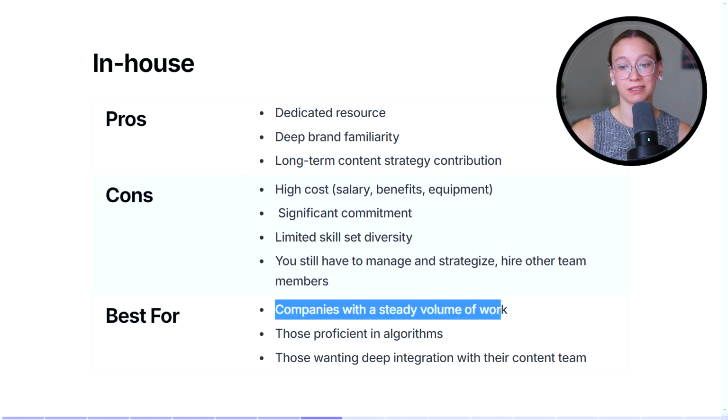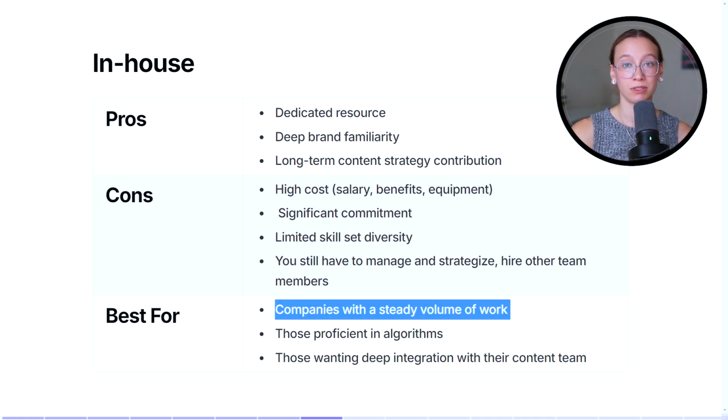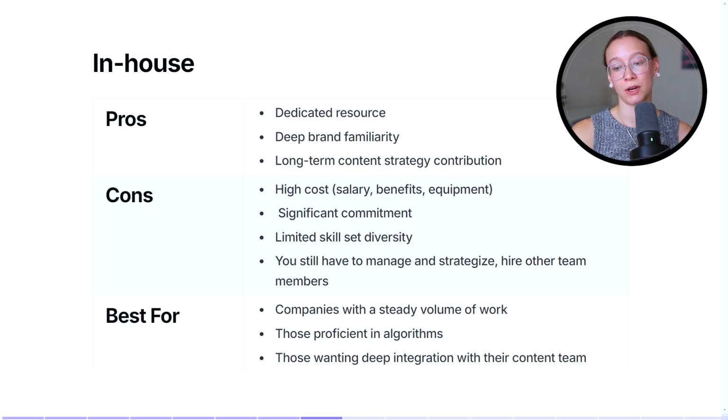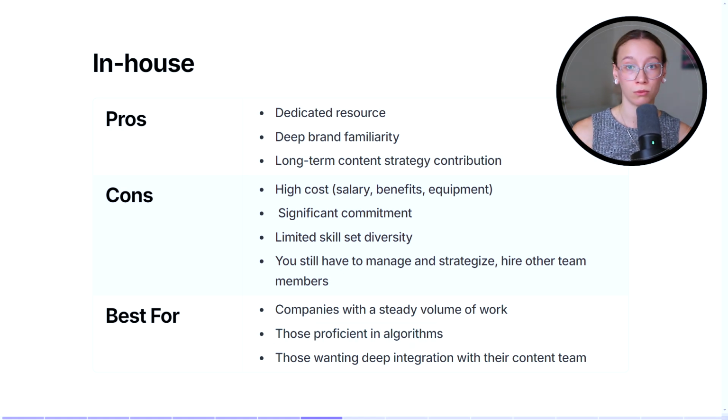So who's this best for? For companies with a steady volume of work. So if you know you need a full-time person working for you 8 hours a day to help you grow, then this is the right option. Those proficient in algorithms. So if you already know how to grow on YouTube, for example, and what to do, and you are ready to hire your full-time team to take care of this because you want to pass this experience to them, then yeah, this is the right option for you.